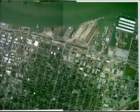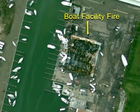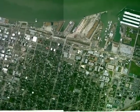Here is a photo of the area we were in during much of Ike. Here is the location of the big marina fire. And here is the location of the parking garage where I needed to get my car out of.